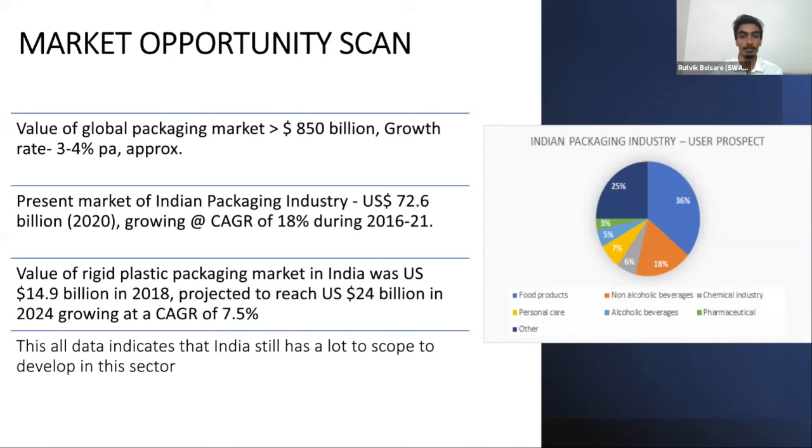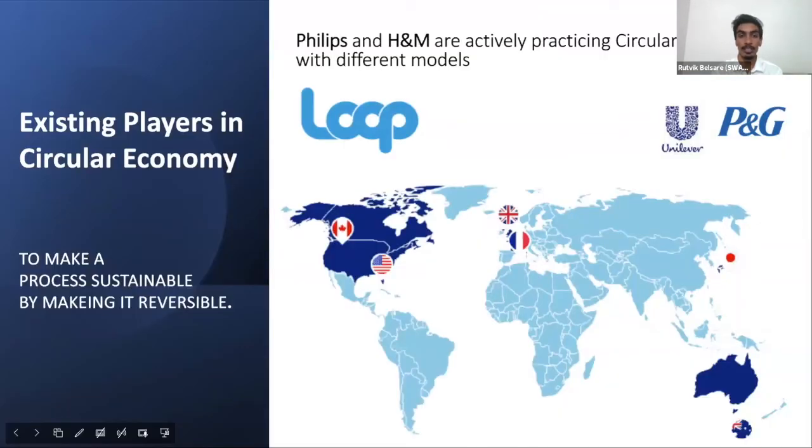Next. Existing players in the circular economy. Circular economy is to make a process sustainable by making it reversible. Leading brands like Philips and H&M are actively practicing circular economy with different models. On the other hand, Loop is a company established in 2019, currently operating in the US, UK, Canada, and different other countries, and is successfully providing the same ecosystem as we proposed, but with a different revenue model. Loop's partners include Tata Consumer, Procter and Gamble, Nestle, Unilever, and many other brands.